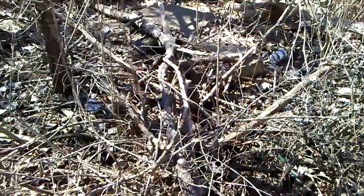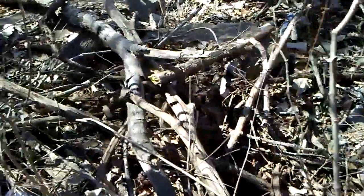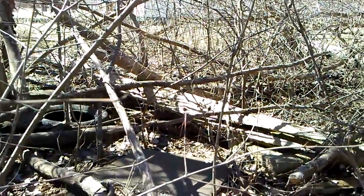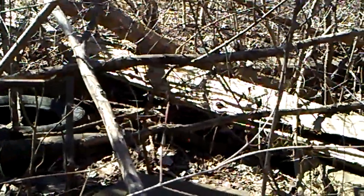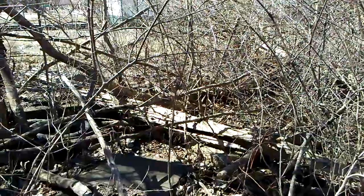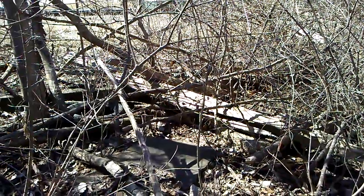But you can see back here, it looks like there's more steps. Those look like steps to me. And it's so hard to see. Let me see if I can. It doesn't want to focus. On the other side of that tree branch, we're still on the inner of where the building and platform and stuff were. Alright, we're going to find some more cool stuff to show you.